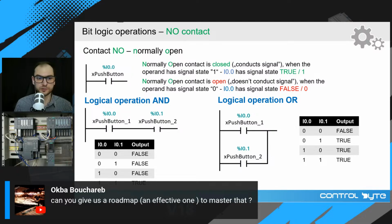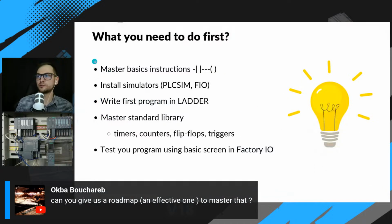Okay, question from a chat. Can you give us a roadmap, an effective one, to master that? Yes, of course. As I said, you have to master the basic instructions and then move to more complex programs. And you should know that we have created an entire course, entire training path from the totally beginner to advanced PLC programmer.